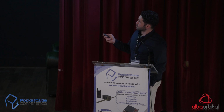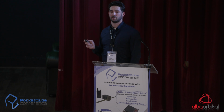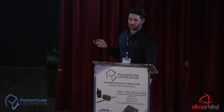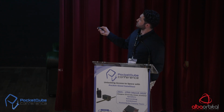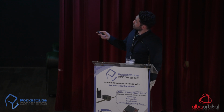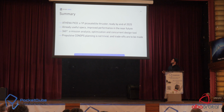So as you can see, with the tiny thruster, with specs that are not yet state-of-the-art, you can already do interesting things and extend your lifetime. And the question you have to ask yourself is, okay, what's more expensive, a thruster or launching a new satellite from scratch? So that's a bit the trade-off for clients, I think. So to summarize, I talked about ATHENA PICO, a Pico satellite thruster that hopefully is ready by the end of 25. It already has useful specs that can positively impact your mission, and will have improved performance in the future.